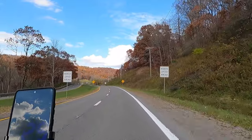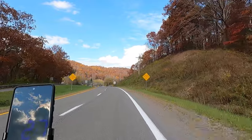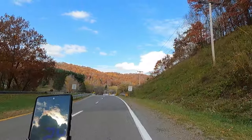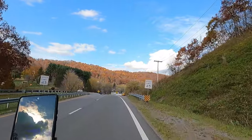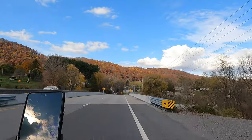I guess those two Jeeps went the other way. He was fixing to pull out of the park as I passed. Woohoo! Breakneck speed right here.